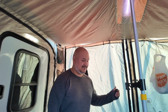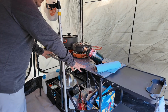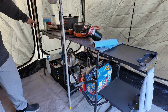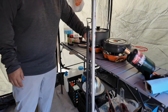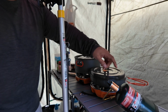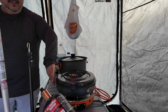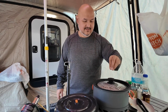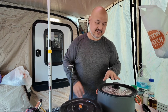Over here is the kitchen. The main part of this is this giant folding table, and it has a lot of shelves, a lot of counter space, and a lot of storage places. We use the Jetboil Genesis system. It's got two burners, uses the little propane bottles, and it came with two pots, a small pot and a large pot, and it came with one lid, but we decided to buy a second lid, and then we just pack it with all the Jetboil stuff.